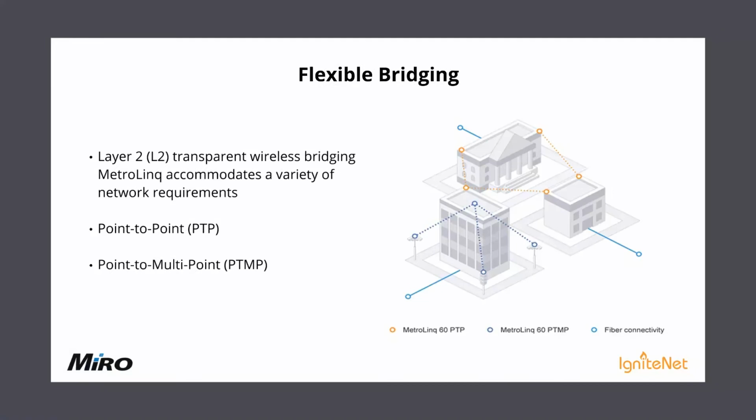Again, just to show you guys the flexible bridging. If you want to do point-to-point short backhaul solutions, this, as you can see, is a relatively urban area. So they are doing, let's call it, a campus. They are sending data via a short distance point-to-point 60 gigahertz solution via the MetroLinq, and obviously from there they can do a point-to-multipoint with all the other radios.